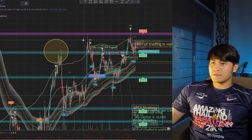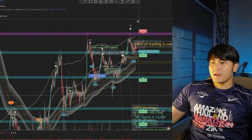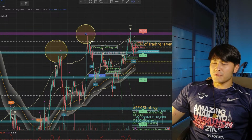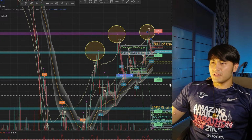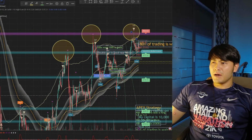1, 2, 3. You know, the 3 tops usually means it reaches this point and then people take profit. It reaches this point, people take profit. It reaches this point, people take profit. Not a lot of accumulators, if I have to say so myself, but anything can happen.